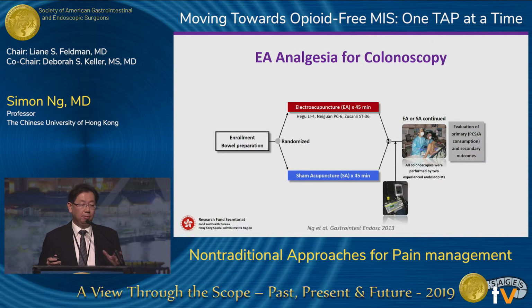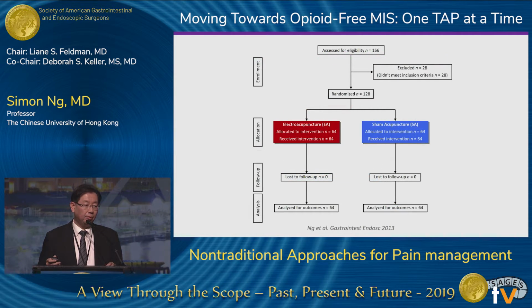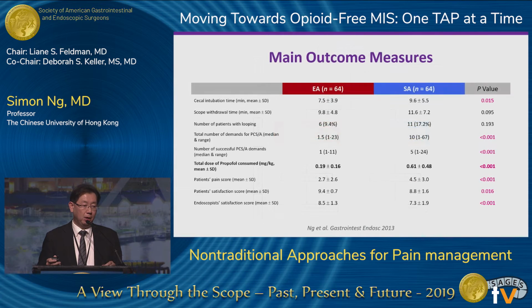And then, for the study, we actually make use of patient-controlled analgesia, using propofol, in order to quantify the amount of analgesia consumed. The primary outcome of this study is the amount of patient-controlled sedation consumed by the patient. This is the patient trial flow diagram. Altogether we randomized 64 patients in the electroacupuncture group and 64 patients in the sham acupuncture group.